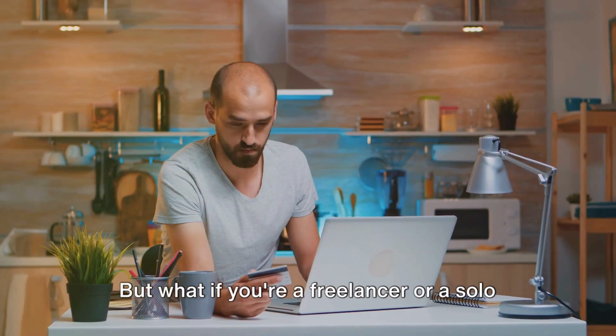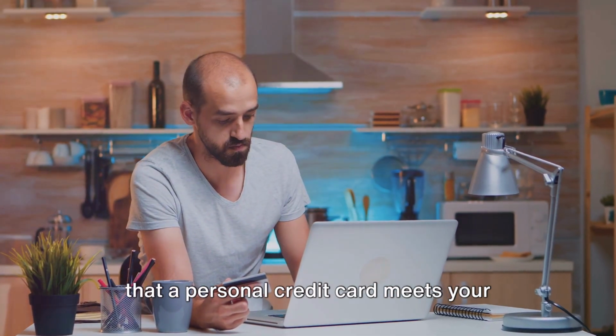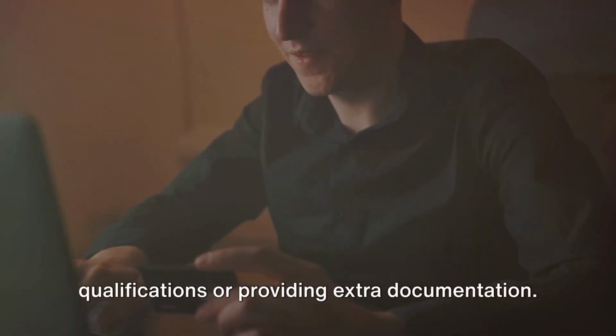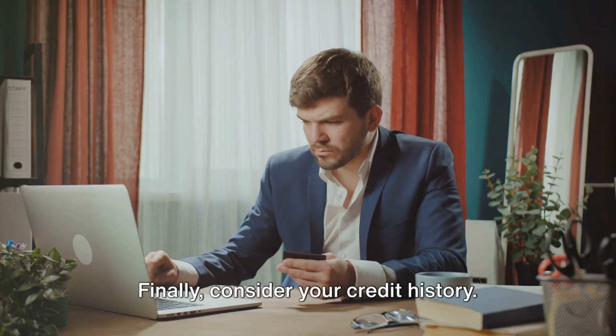But what if you're a freelancer or a solo entrepreneur? In this case, you might find that a personal credit card meets your needs just fine. You can still use it for business expenses, but you won't have to worry about meeting certain business qualifications or providing extra documentation. Finally, consider your credit history.